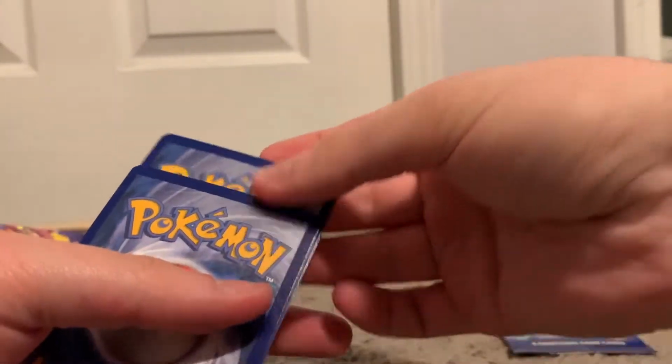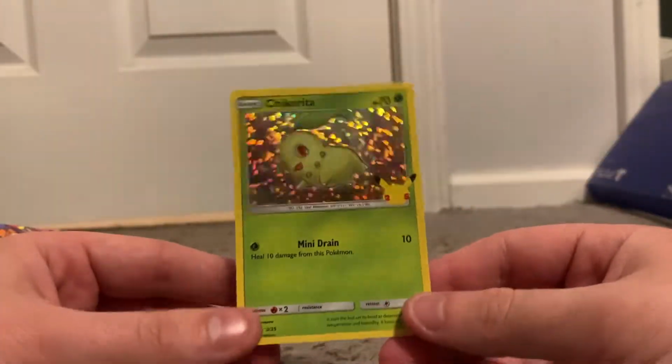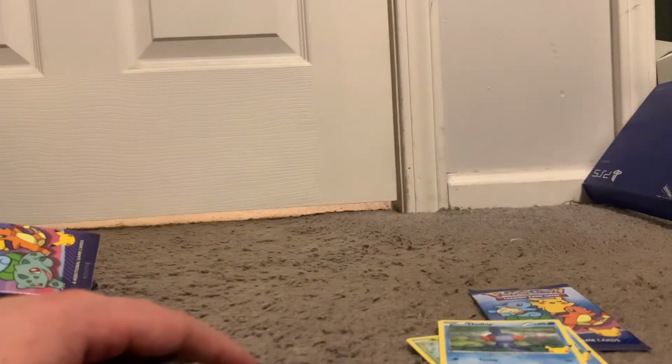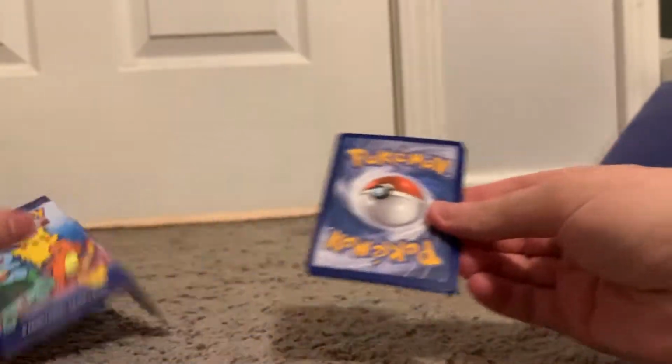Yikes. One to the back. Bulbasaur. Sobble. Mudkip. Chikorita. Okay, this is a new one. Chikorita's cool. I like Chikorita. And we are down to the final pack. Let's see what we can do. Hopefully it's something different. I'll be happy. But we'll see what we can do.